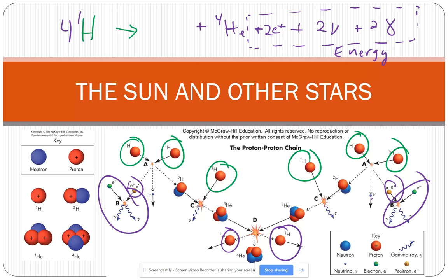The reason it can occur is because the helium-4 is a much lower energy state configuration than the 4 original hydrogens. So it's gone to a more stable configuration, just like if I started with 4 rocks at the top of a hill and I let them all roll down to the bottom and they collide together and just form a little pile at the bottom. There's lower energy having those rocks at the bottom of the hill together than there was having them at the top of the hill. It's the same idea.